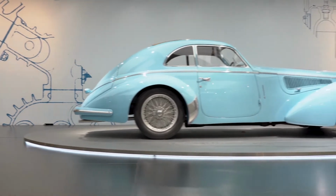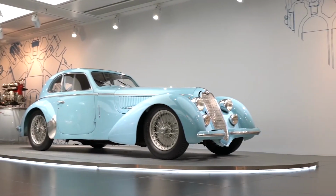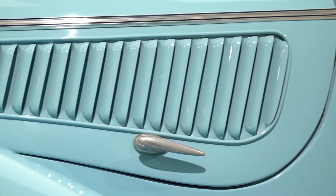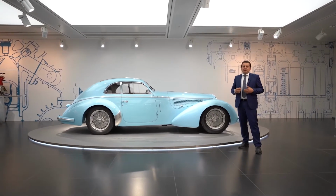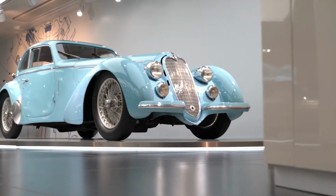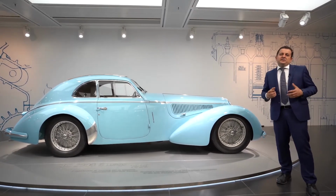However, the true queen of this section is the long-wheelbase 8C 2900B, again with Touring Superleggera body. It is one of the most prestigious, complex and expensive cars that Alfa Romeo ever built. Based on the chassis of the Grand Prix cars of the same year, it was produced in only 30 units, and became one of the most prestigious vehicles of its day, as well as one of the most sought-after models today.